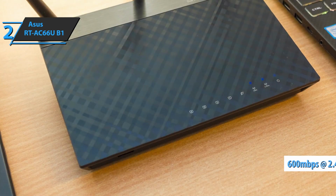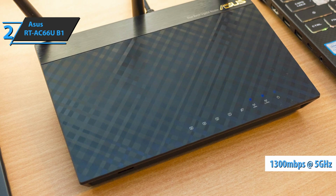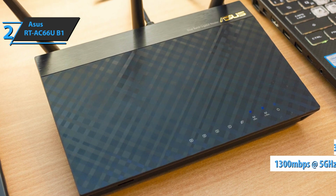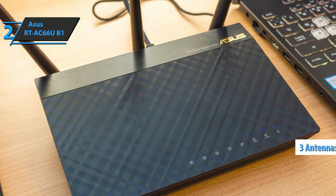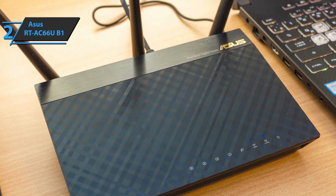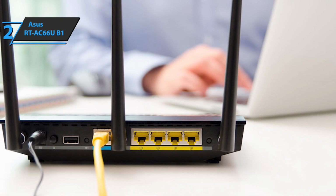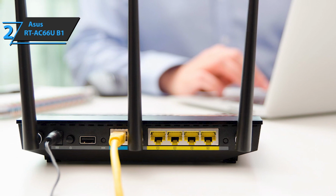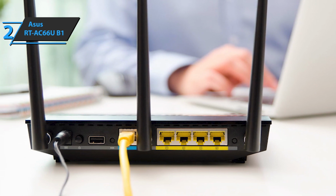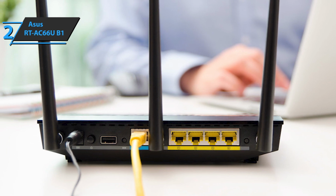And for the 5 GHz band, we can achieve speeds of up to 1300 megabytes per second, thanks to Wi-Fi AC technology in its 3 antennas. The Asus RT-AC66U B1 router includes all Wi-Fi AC features, such as 80 MHz channel width and air formation. The 3 external antennas are 2-band, so they broadcast in both frequency bands at the same time. With these specs, we are sure that the wireless performance of this router will be excellent.